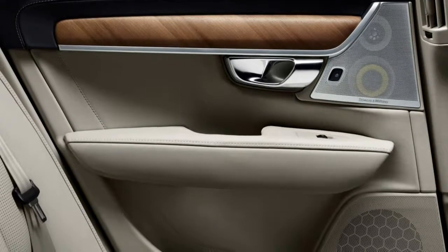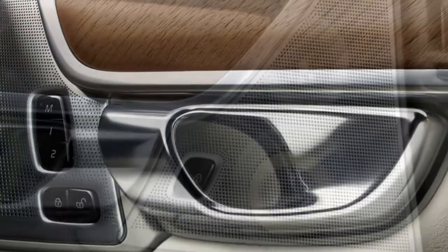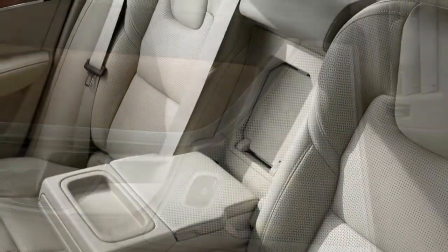Noise and vibration. Wind and road noise is well suppressed, but we have a dull tire roar from the low-profile tires. Engine noise pipes in over the speakers. Not a bad sound, yet not worth highlighting either.